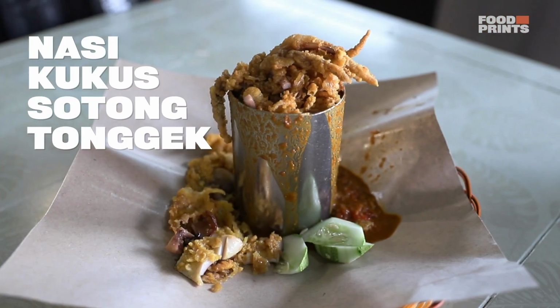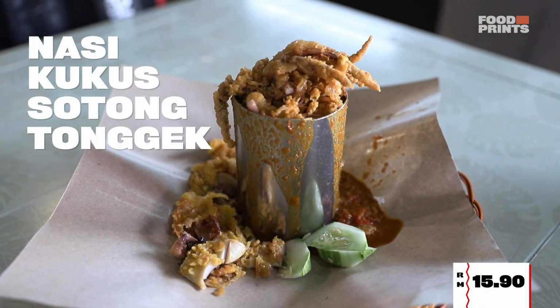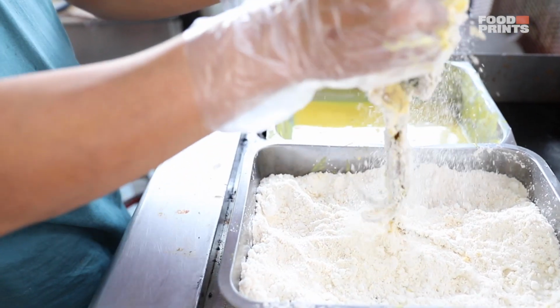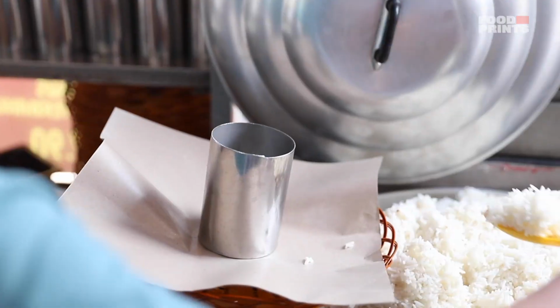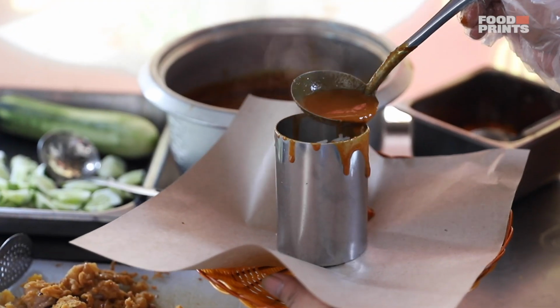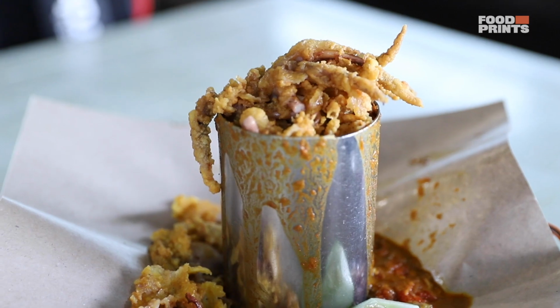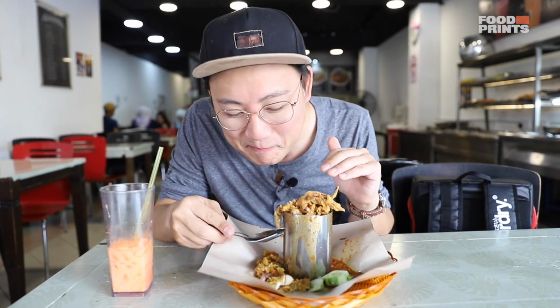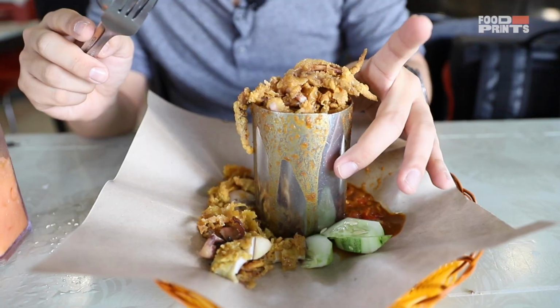I've gone ahead and ordered the nasi kukus sotong, which is what you see here. It's basically fried squid, deep fried with batter, and then they put some sort of gulai inside, and then they drown it at the side with some sambal. So the rice is actually in here. It comes in this metal casing. I'm gonna lift it up right now.